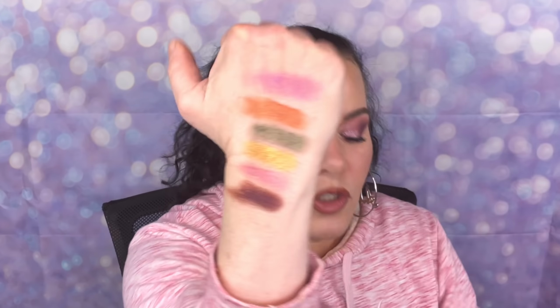That helped me with using shimmer shades on my lid. Look at that. This is probably one of the best palettes for shimmers that Too Faced has ever made. I still believe that, and the shimmers are really, really good on here. But it's kind of like if you want an all shimmer palette, you know?